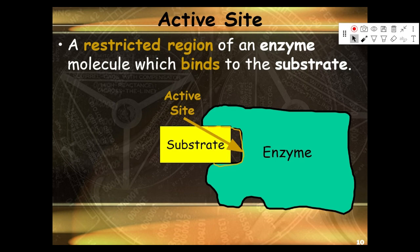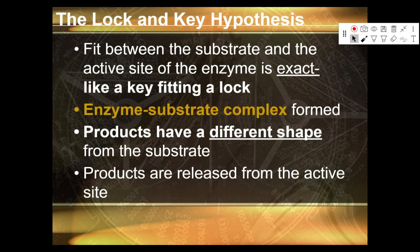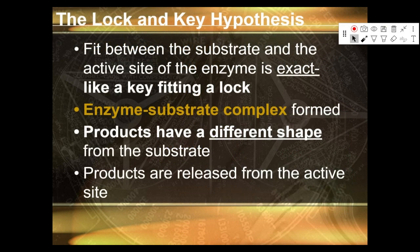And so the substrate, remember, it goes into this active site. Remember, when they're all together, this is what's known as the enzyme substrate complex, right? And so remember again that it is restricted because it's only meant for this certain type of substrate right here. Enzymes are very specific, and it's kind of interesting. That's what we're going to see right now, how it fits together, almost like in a lock and key type of way, right?